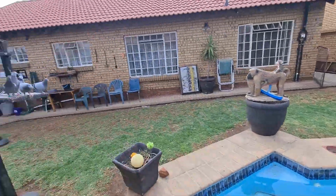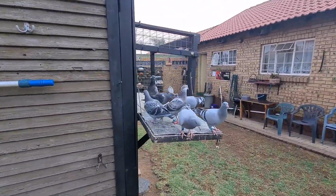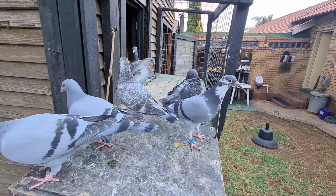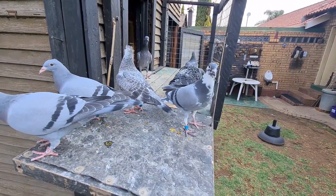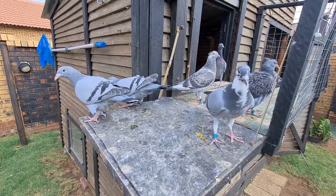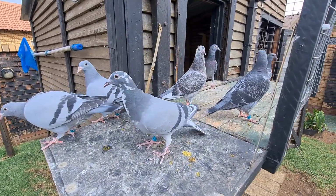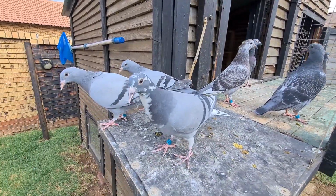So I got 4 youngsters weaned, as you guys can see. They already learn. Here's the pied. Just came from the loft and landed on the trap, and that's why I like to wean them at this age. This is actually a little later than I usually do, but because I have old birds, I can't really wean them at too early an age.